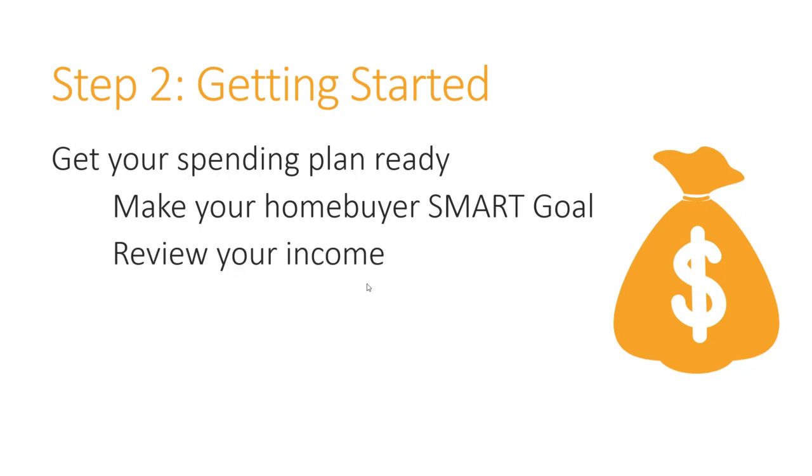To review your income, I need to know how much money I make, how much money I bring home every month. But also, for the first time ever, we just care about your net income, right, which is your take-home pay. But when you go to get pre-approved, the bank, believe it or not, is going to look at your gross income. So we need to know not only what we take home, our net every month, but we also need to know our monthly gross income and our yearly gross income.